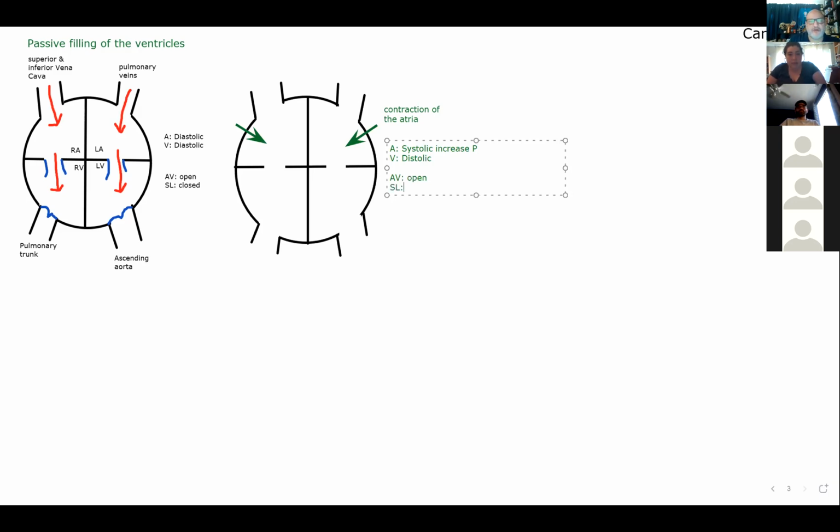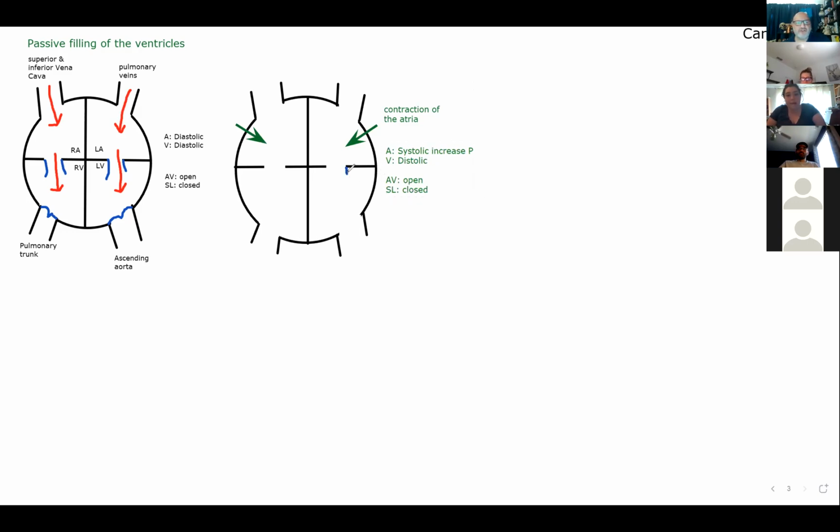And is that going to change our semilunar valves at all? No, exactly. So our semilunar valves stay closed as a result of this. Absolutely. So again, there's no change in our valve condition. But now we are getting an active pumping of the blood into the ventricle. And in fact, that's what we call this stage. This is the active filling of the ventricles.